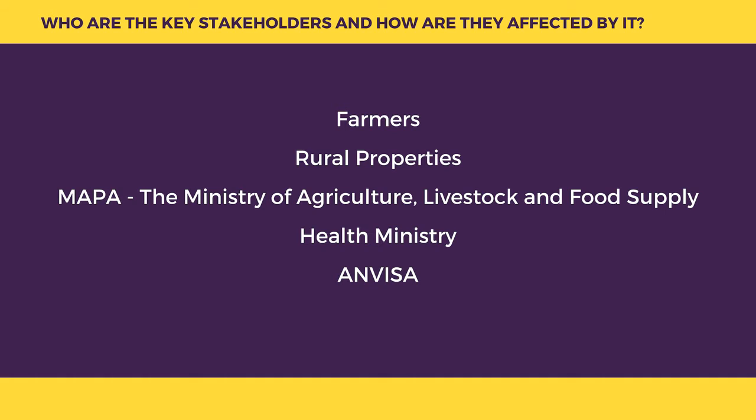The potential stakeholders are the farmers, rural properties, MAPA, the Ministry of Agriculture, Livestock and Food Supply, the Health Ministry, and Anvisa.